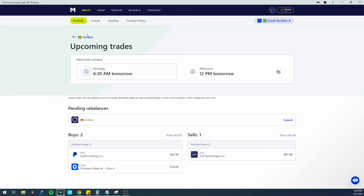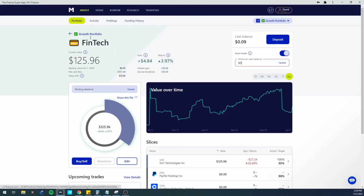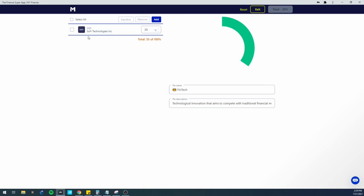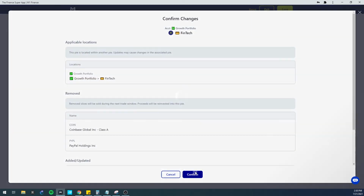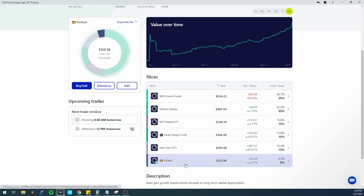Now the taxable events, let's go ahead and, alright, so let's say you have 50 stocks here and you don't want to go through and do the math, and let's say you want everything to be even. You can actually select all and hit equalize, and it'll put equal values to all of your stocks. In this case, there's only one, so 100%. We'll save that. Alright, so that's back to normal.